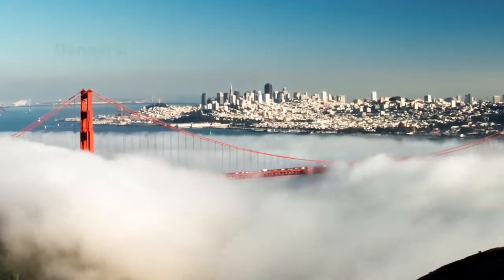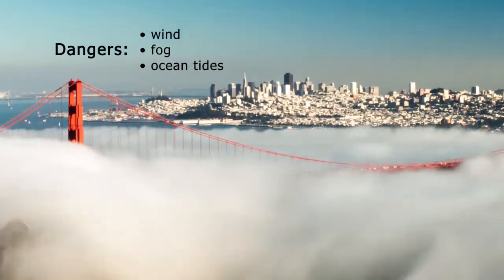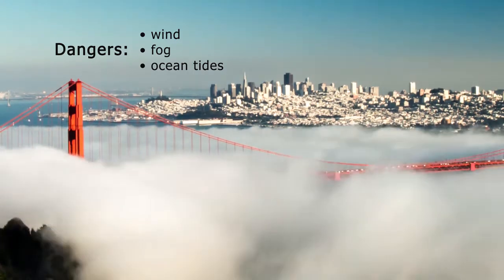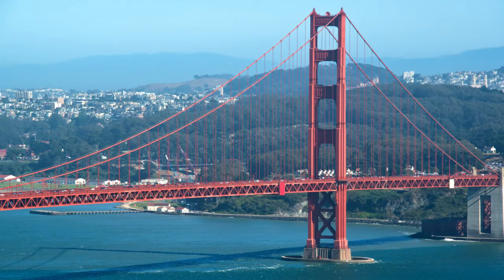When construction began, the difficulties continued. Wind, fog, and strong ocean tides created dangerous working conditions. A huge net was built under the bridge to protect the workers. The Golden Gate Bridge was also the first construction site to make a rule that all workers had to wear hard hats. Building the bridge was a tremendous accomplishment.